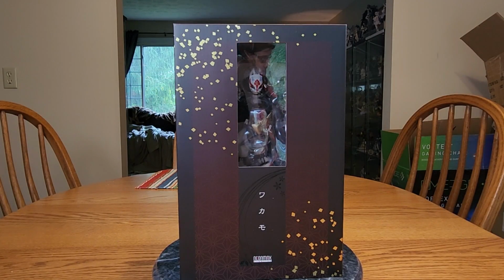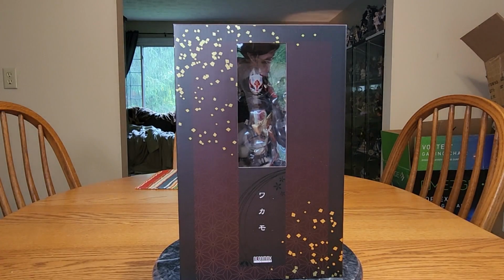So yes, this is Kosaka Wakamo. She is from Blue Archive. She is a 1/7 scale figure manufactured by Neonmax. Wakamo released on May 31st of 2024.